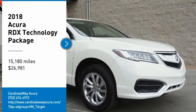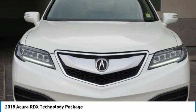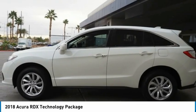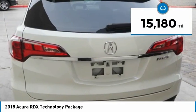Make a great choice today with the 2018 RDX. Viewed as Acura's answer to BMW's sporty X3, the RDX offers a stylish interior, plenty of sport, and a nice amount of utility, and is priced below $30,000. This vehicle has less than 20,000 miles.